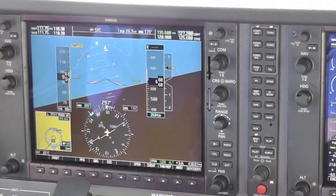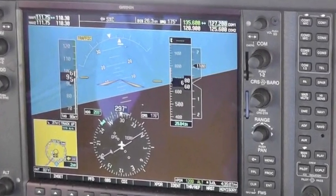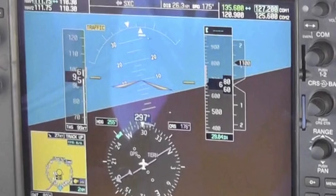Now as we zoom in on the PFD, we'll see a climb speed of 95 knots indicated airspeed with full power is generating a climb rate of 1,100 feet per minute at an altitude of 650 feet MSL.